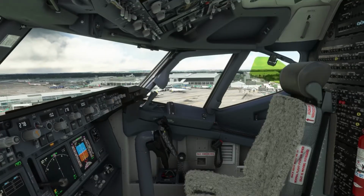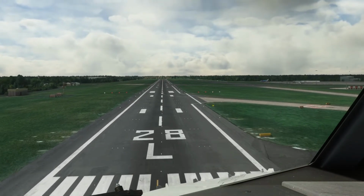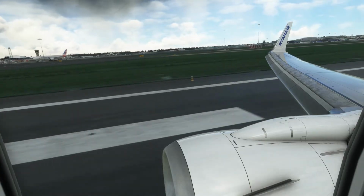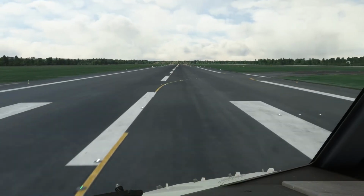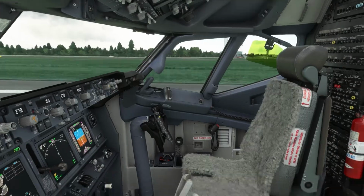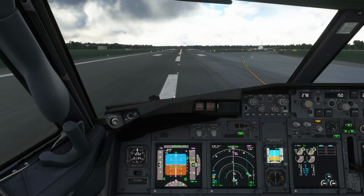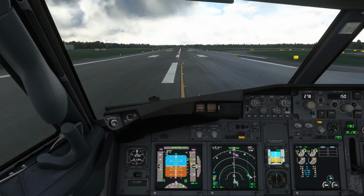Manchester 4831, contact Manchester 124.2. 50, 40, 30, 20, 10. Ryanair 54 Sierra Mike, clear to land runway 28 left, QNH 1005. Manual brakes. There we go. Ryanair 42 Mike Yankee, vacate right. Contact ground on 130.7.